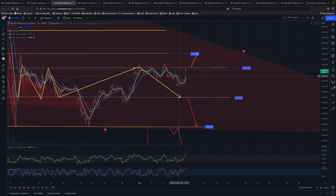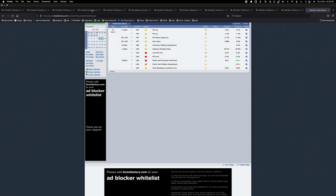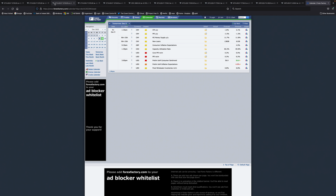So this top range here is where we are more likely to spend Friday and the weekend. Now, we have news coming out tomorrow. We have the core PPI coming out tomorrow for the States. We're going to look at the S&P and the DXY after we do Bitcoin as well. And I'll show you what I showed today in the session at the start of the day.